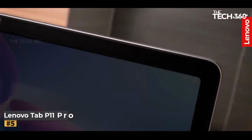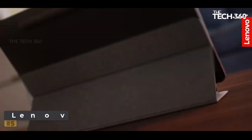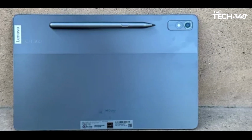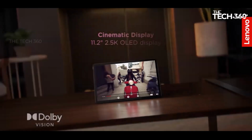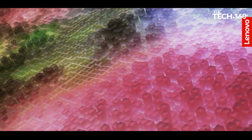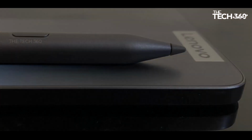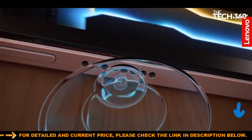Number 5. Lenovo Tab P11 Pro Gen 2. The Lenovo Tab P11 Pro Gen 2 emerges as a mid-range marvel, where its strength lies not in cutting-edge internals, but in its captivating high-resolution 120 Hz OLED display, catering to the discerning tastes of multimedia enthusiasts. While the tablet may not boast the most formidable chipset, running on a moderate MediaTek platform and featuring 4 GB of RAM, its standout feature is undeniably the impressive OLED panel.